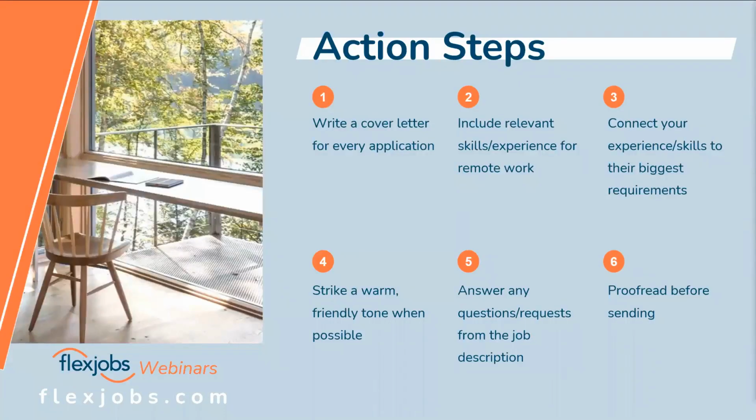Okay, action steps. Let's just review these. Write a cover letter for each and every application. Include relevant skills and experience for remote work. Connect your experience and skills to their biggest requirements, the people that you're applying to, their biggest requirements. Strike a warm, friendly tone when possible. Answer any questions and requests from the job description, and proofread before sending.